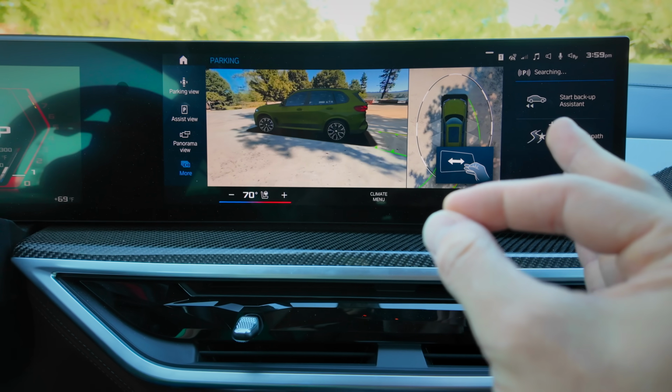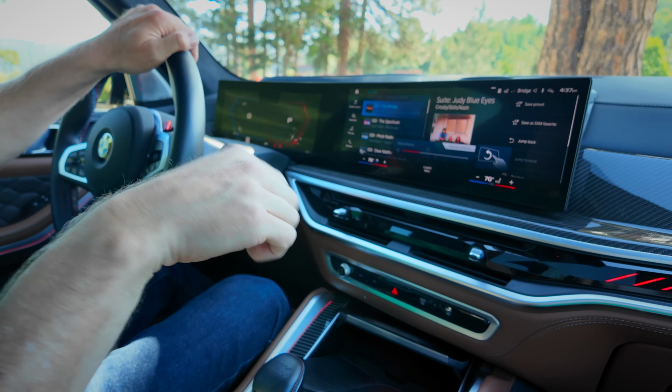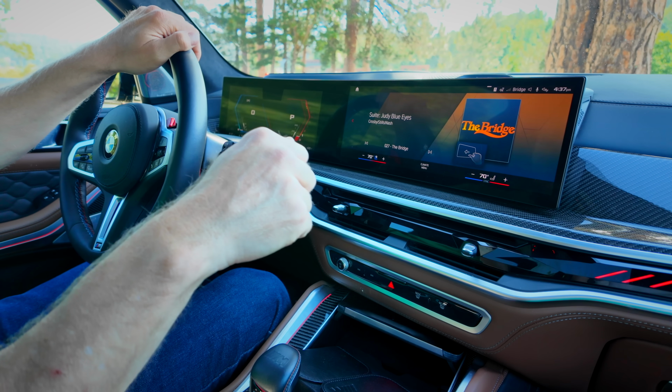I like the 360-degree camera system. A lot of visualization. We have the gesture controls, which is an optional feature. So if you want to turn up the volume, you can spin like this or change this way or that way. It's a gimmick, but it's kind of a fun gimmick.